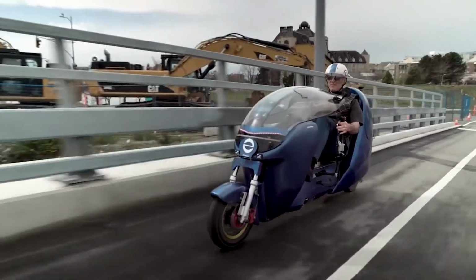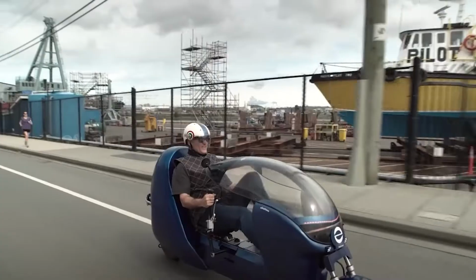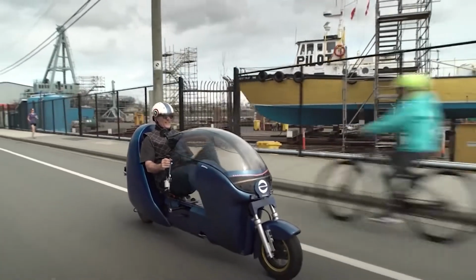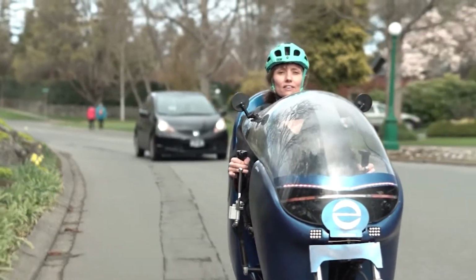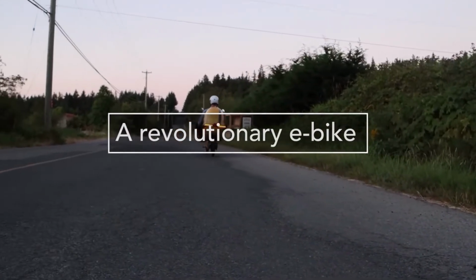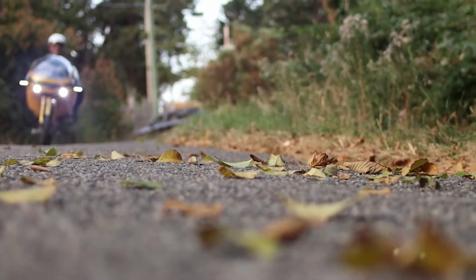The Electrum is mechanically basic, with the majority of the mechanical components and wiring hidden beneath the body panels. For maintenance, the panels can be readily removed. The drive chains are likewise hidden under panels, preventing chain grease from getting on the rider's clothing.